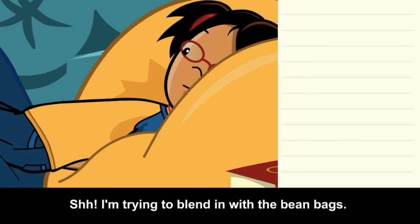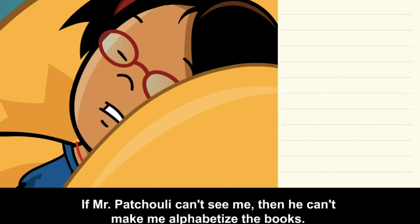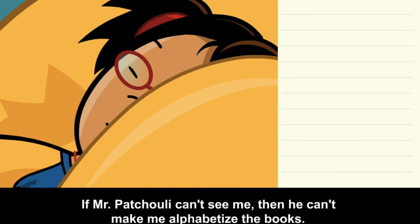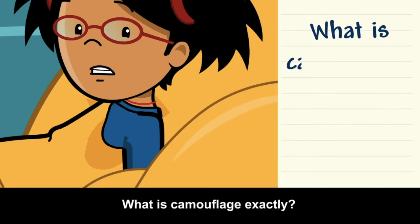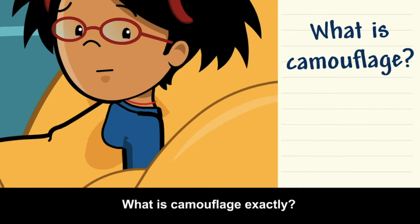I'm trying to blend in with the beanbags. If Mr. Patchouli can't see me, then he can't make me alphabetize the books. Of course it's gonna work. I'm using camouflage. I think. What is camouflage exactly?